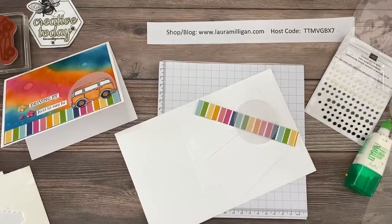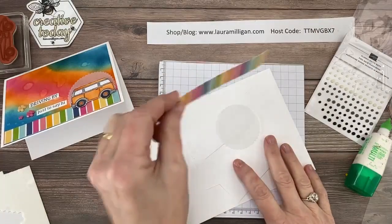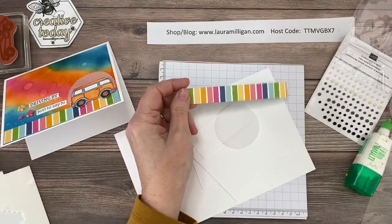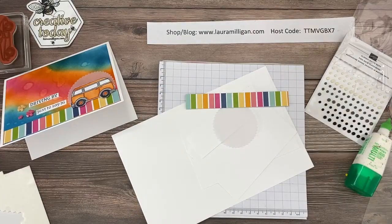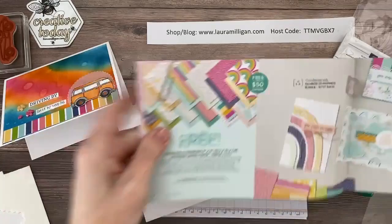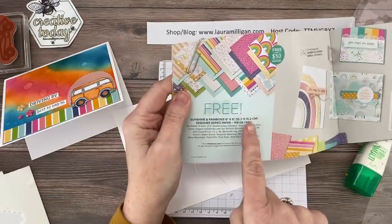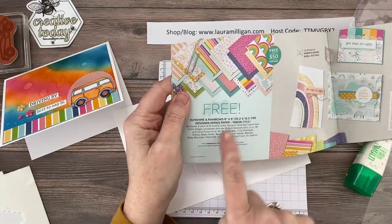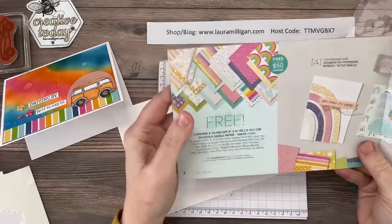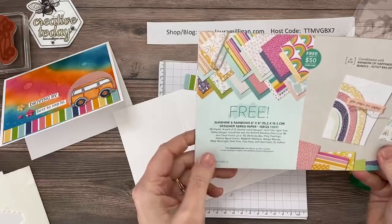Okay, so here's my packet, and I am using a little strip of paper. This is also a Celebration product. And I've used this quite a bit on other things, but it's free. It's a level 1 free. So with $50 purchase, you can get this for free. And it is called Sunshine and Rainbows. It's a super cute designer paper.